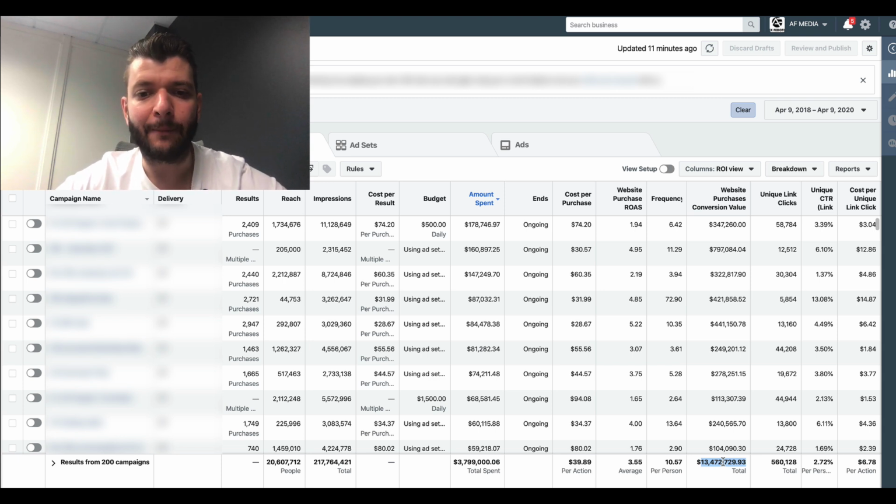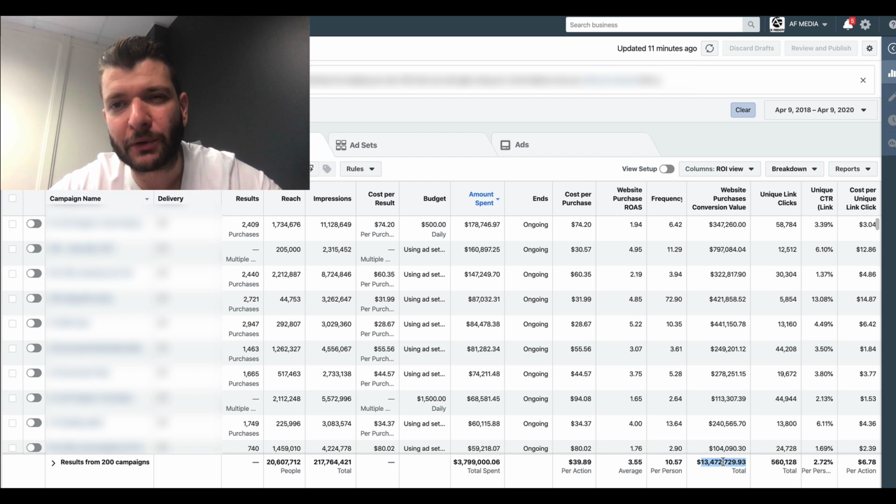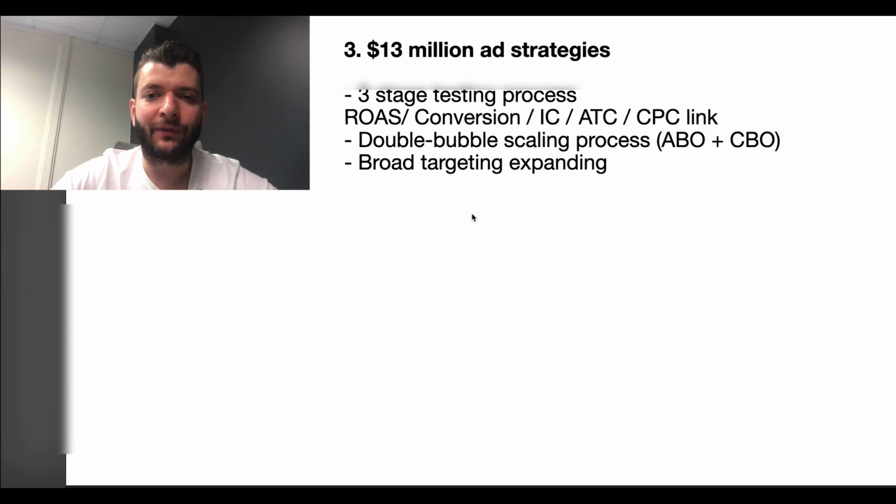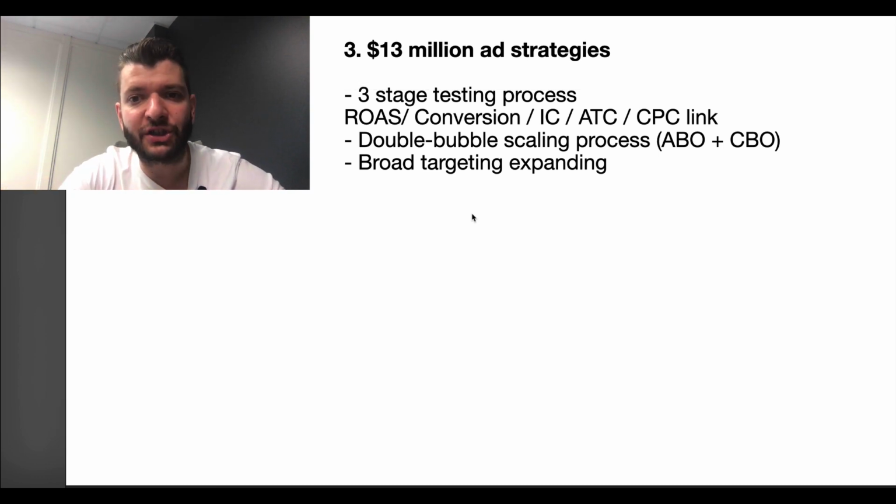After the ROAS, let's say when you're testing a new product and you want to see if the product is actually profitable, and let's say you see that the product is actually not profitable, then you start breaking down the metrics. So that's why we have this framework and 3-stage testing process. We go back and identify, okay, so what is the conversion rate on the website? What is the initiate checkout ratio? And we have specific benchmarks for those metrics that we are aiming for, specific metrics that if we hit, then we should be profitable and we should hit the profitability with the product. Then add to cart ratio, cost per link click. And if we hit those certain metrics, then we are profitable.